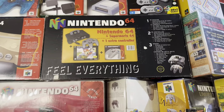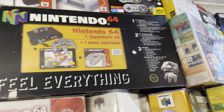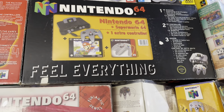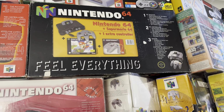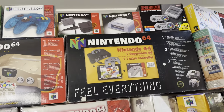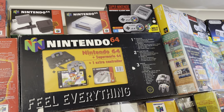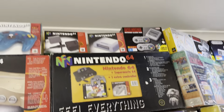Above that, another extremely rare pack. Potentially, again, 250 of these ever made from Belgium. Belgium love the cheeky, rare consoles. Hang on, let me lift this a bit higher. It's hard, it's really high. But as we can see, some accessories. We've got, I forget what that is. Anyway, really cool accessory right there.